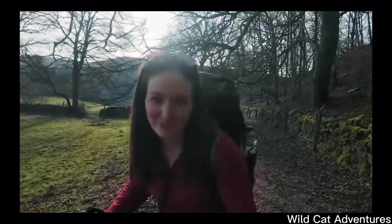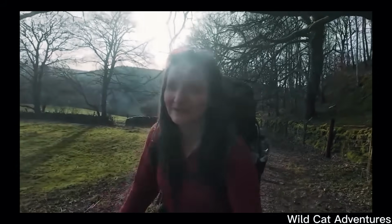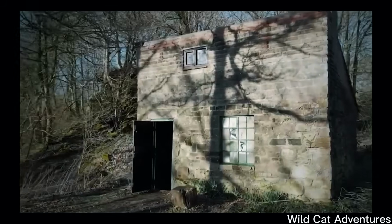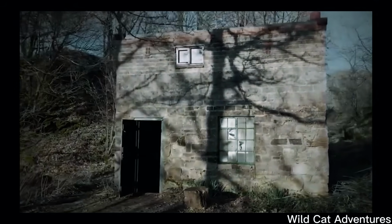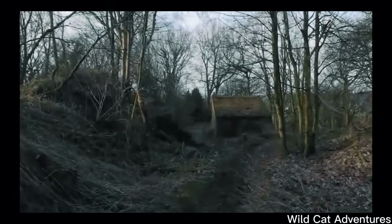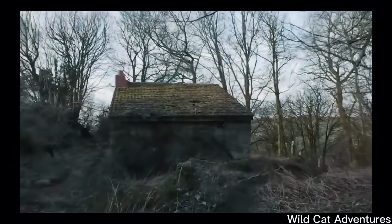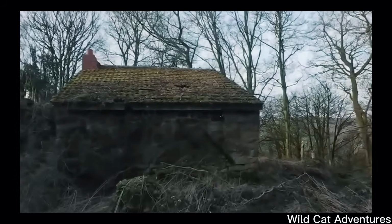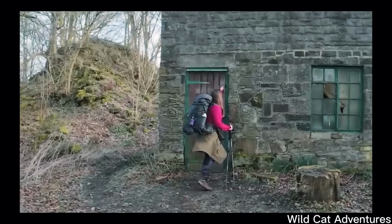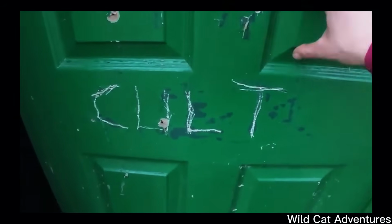I just got to walk up this hill, through the woodland, and find the body. And rumour has it, this might have been a former cult hangout when it was originally built. Not sure about that one. We're here. Got a few holes in the roof. A bit ominous, doesn't it? See if anyone's home. Coat. Always a welcoming sign.